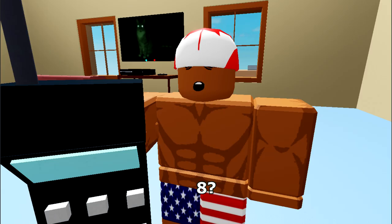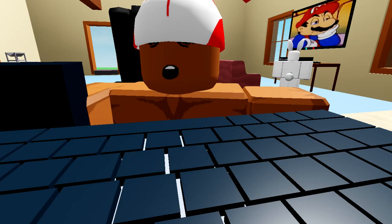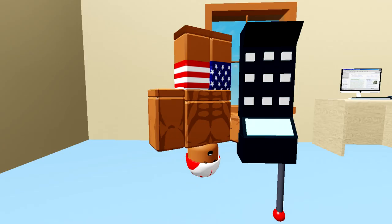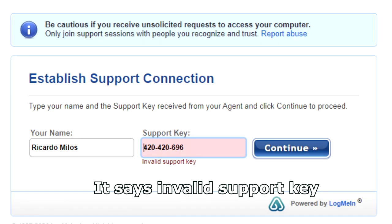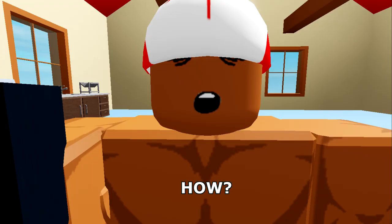Okay, number 8. 8. Number 3. 3. Number 4. 4. Number 4 again. Okay. Number 4 again. Number 8. Number 7. Number 7. Number 6. 6. Number 8. Now click continue option. It says invalid support key. Because you did mistake. How?